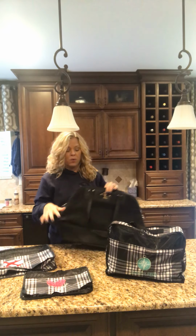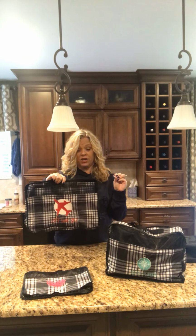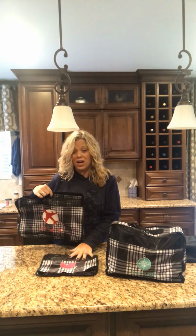Paired with that, I wanted to show another Hostess exclusive, and this is our Pack and Zip Travel Trio. So 31 now has 3 packing cubes, and a hostess can get all 3. There's a large, a medium, and a smaller one. You can get all 3 of these for only $25. Now we do, for customers, have this size. This is our medium packing cube, and this retails for $20. So $20 for this, or host a party, and you can get all 3 of these for only $25.